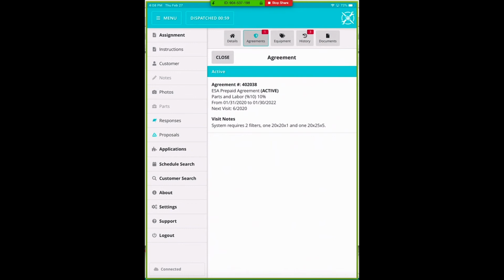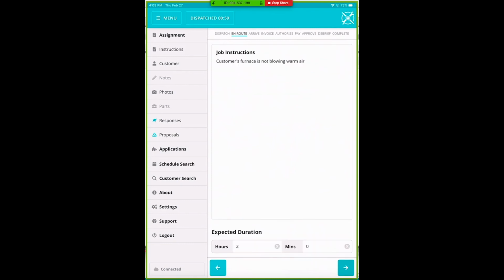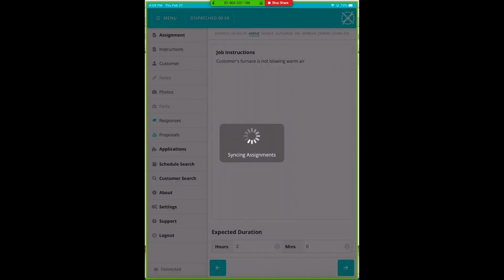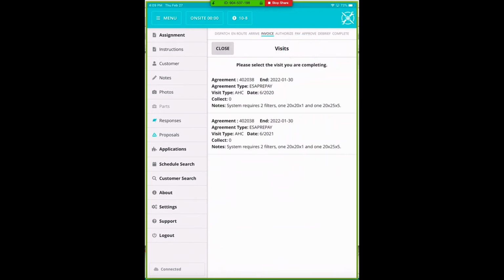All right. So let me work my way through this, and we'll get ourselves to the point where we're building the invoice, and let me show you that next step. So I'm going to go ahead and indicate here that I've arrived, and it's going to pull up my invoice screen. Now, this job itself was actually to perform a maintenance agreement visit. So I'm going to go ahead and click on visit. And you can see here that the visits are listed.